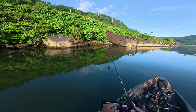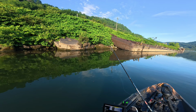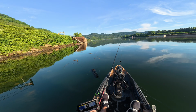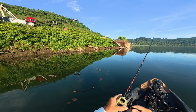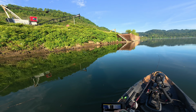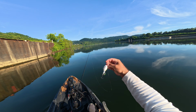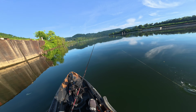Oh, what was that? That looked like a little shiner. It didn't even look like a bass. I get past this barge and I'm going to definitely change colors up. Go with the sexy shad color, but I call it white because it's got a white belly. That's all I'm really wanting right now is that white belly. It's clear water with the sun coming up. Might work a little better for me. That's what I was talking about right there. It's like the sexy shad, but that white bottom is what really matters.